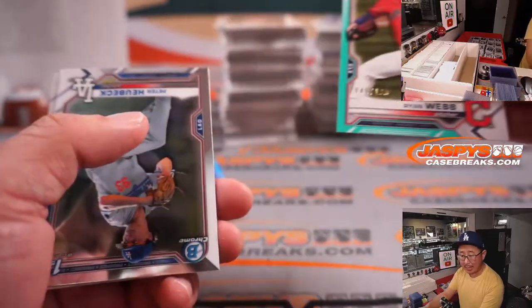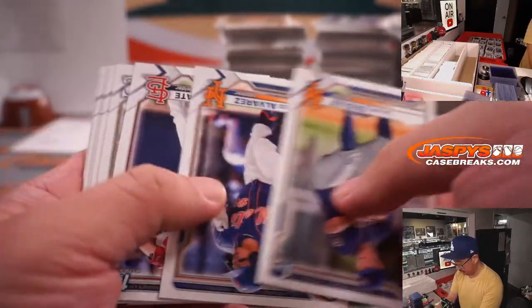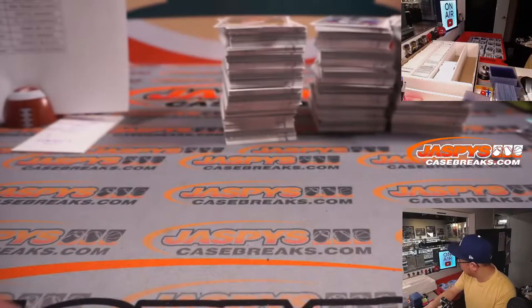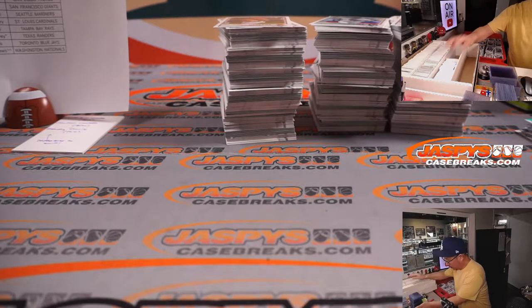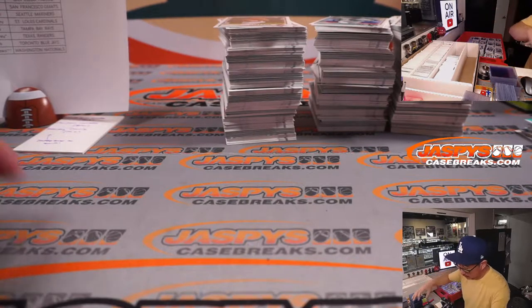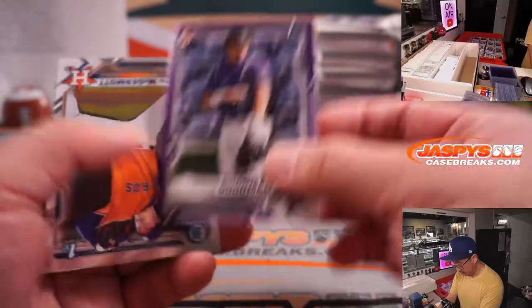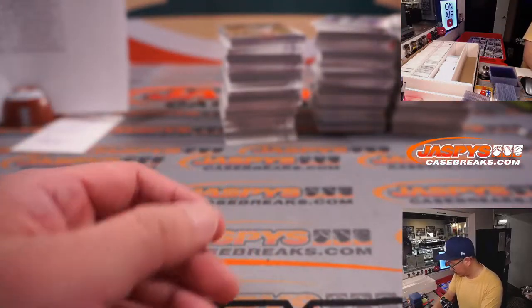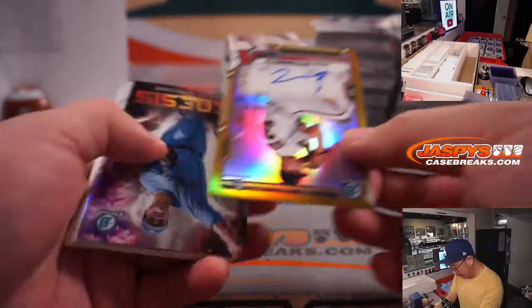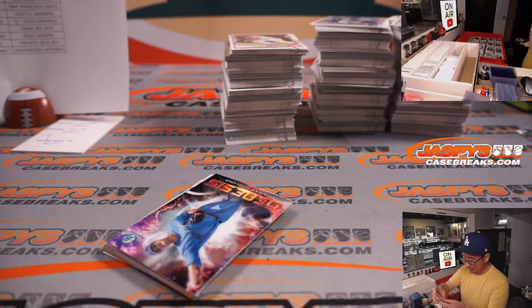Got a Ryan Webb, 40 out of 199 for Mike and the Cleveland Guardians. Hunter Goodman, purple paper to 250, a little color match there with the Rockies. That'll be for James. And look at that, a gold Jacob Steinmetz, 20 out of 50. Arizona Diamondbacks, Darren, the Porterhouse Steak. Picked up the D-backs straight up and gets Jacob.